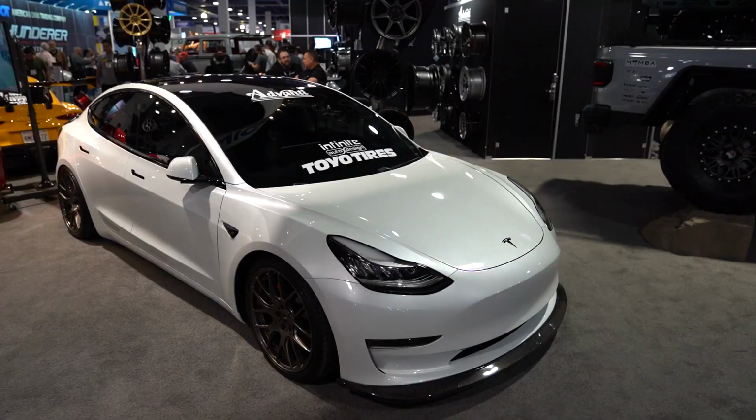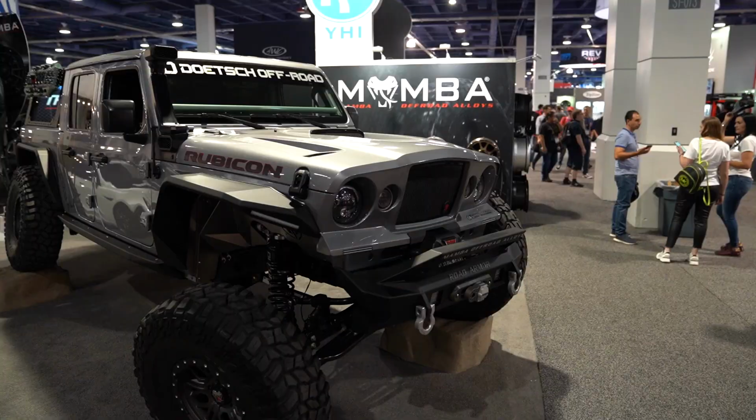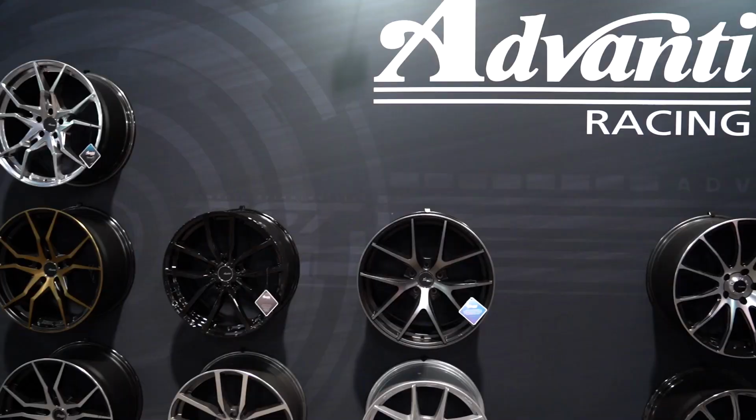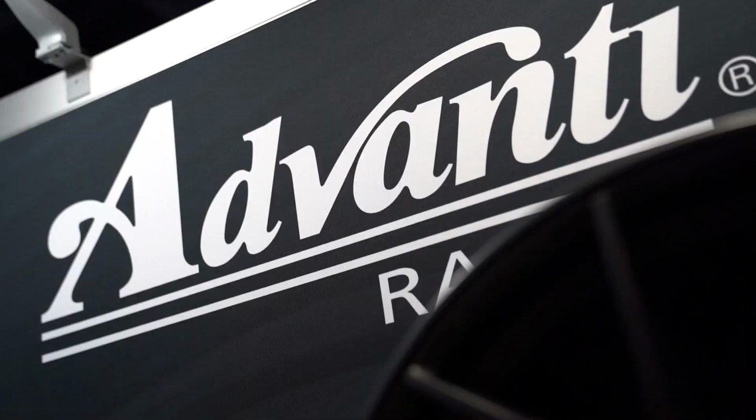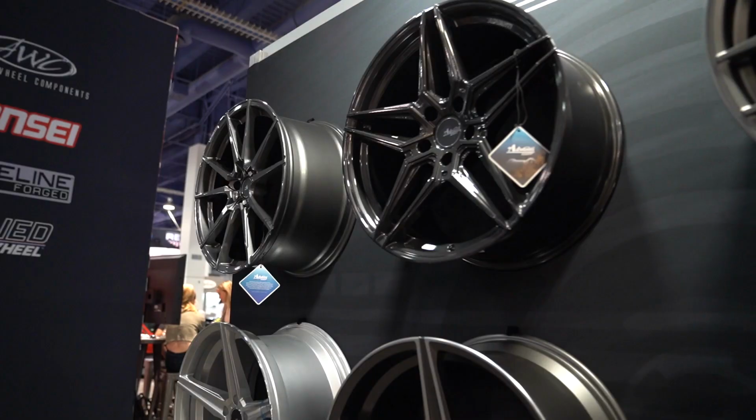So I already showed you some of the stuff that's in our booth, but I didn't really show you all of it. Outside of our booth, we also have two other cars. You saw the two Supras, the MK4 and the MK5 Supra, or A90 Supra. But we also have a Tesla Model 3 and a Jeep Gladiator. The reason we have both of these cars is because we also have two other brands with us that we take part in designing the wheels and manufacturing for, which are Advanti Racing and Mamba Wheels. Mamba is a truck brand, and Advanti is a different luxury lifestyle kind of wheel company.